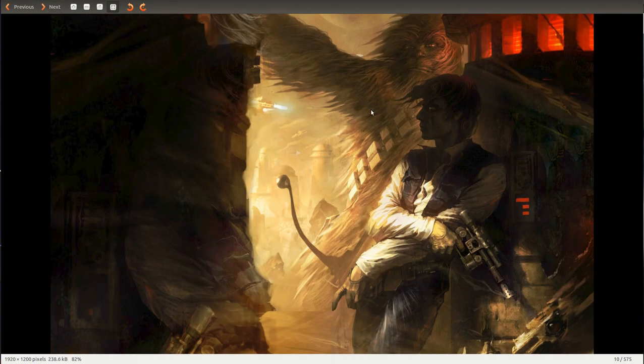And of course we have Han Solo and Chewbacca with his blaster and the crossbow. I went to see the new Star Wars last year, and it's pretty good, and it's out now, I think, so I need to get a hold of it and watch it again.